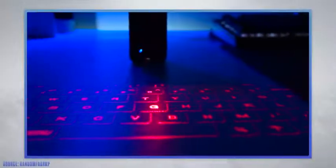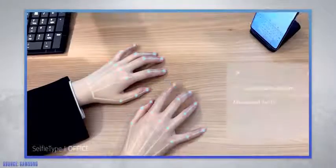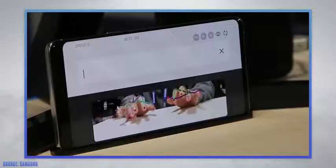But instead of firing out a laser that would need a perfectly flat surface to work and would consume a ton of battery, this tech actually tracks the movement of your fingers, which means it doesn't actually matter what you tap, just the gestures you're making with your fingers.